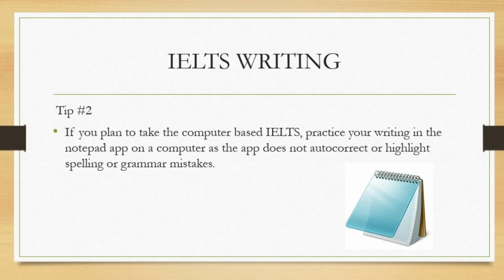Tip number 2, if you plan to take the computer-based IELTS examination, practice your writing on the Notepad app on your computer because the Notepad app does not autocorrect or highlight mistakes in your sentences. That way, you'll be able to review your work and note down any mistakes you might have made.